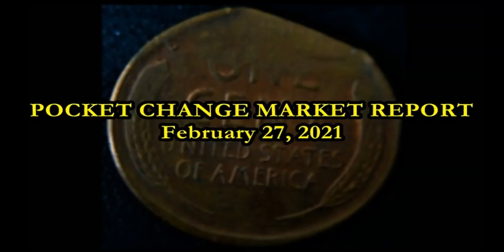All right, so we are going to take a look at the last 24 to 48 hours of market activity on eBay. These are going to be up to the minute. All photos are raw, directly from the seller. No juicing required, of course. But I'll let you guys know the relevancy of each and every coin, how much they sold for, all that great stuff.